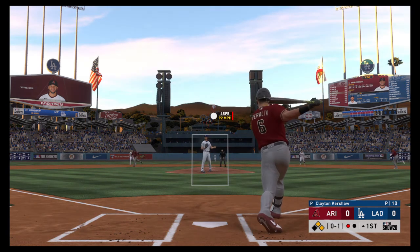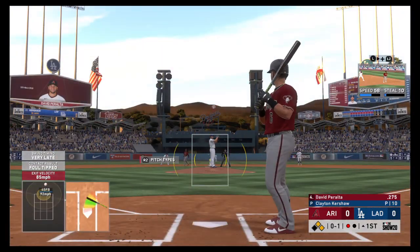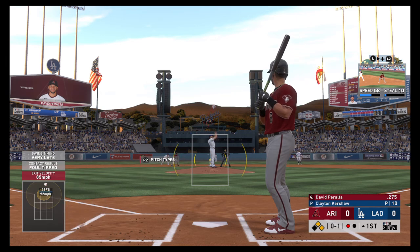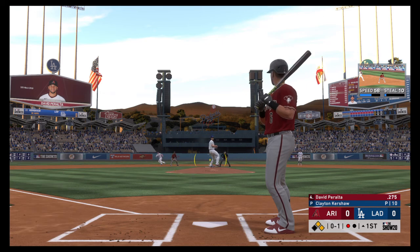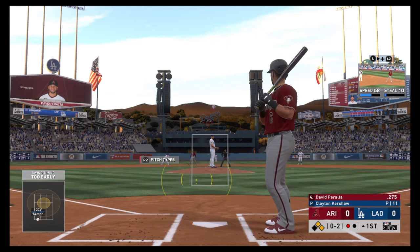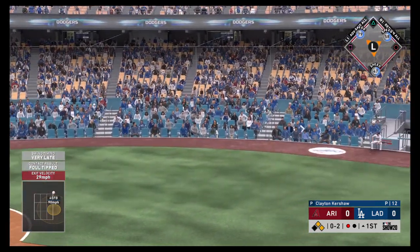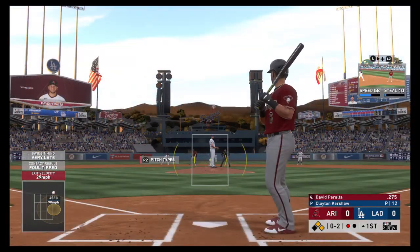To the plate now, David Peralta fouled off. Great chance to drive in a run here in the early going. Oh, 1 count. Here's the pitch. And I'm not sure, but it looks like he may have been blindfolded for that swing. It's 0-2 now. Real nice curveball there. Had a lot of late break, and he waved right through that one. Here's Kershaw's 0-2 offering. And it's fouled away. Runners are at first and second with 1 away.